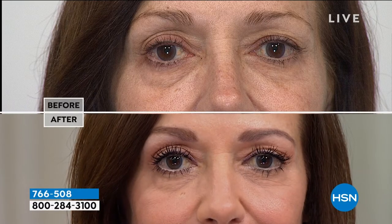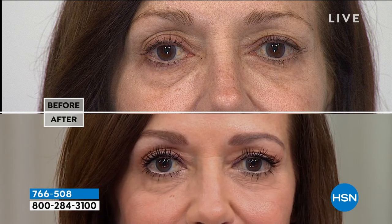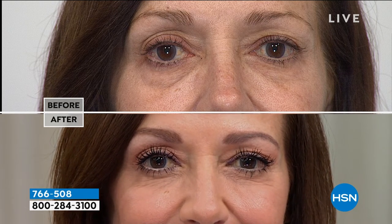But look at how you're seeing the shape of Donna's eyes now with this eyeliner. If you're not doing eyeliner, oh, this is the way it changes everything. And they stay put too, so it's awesome.